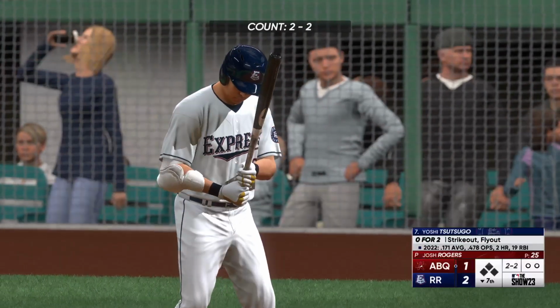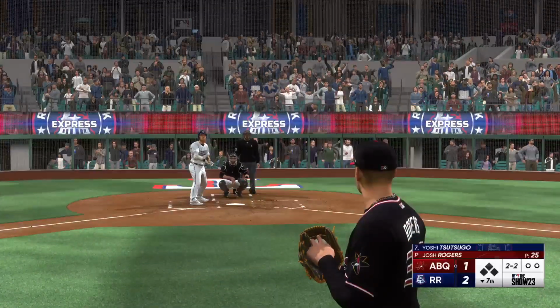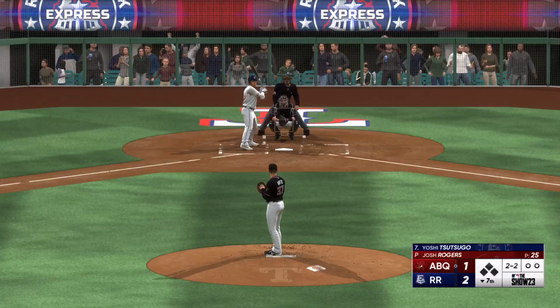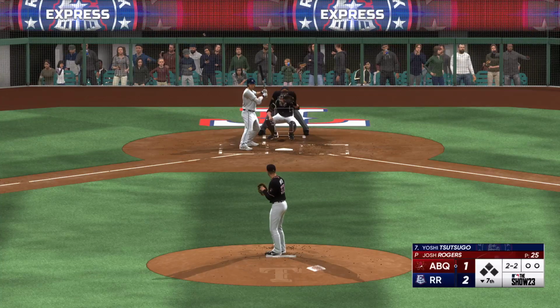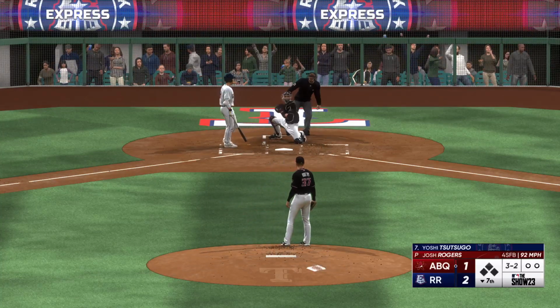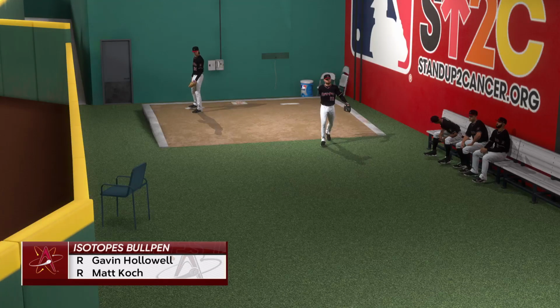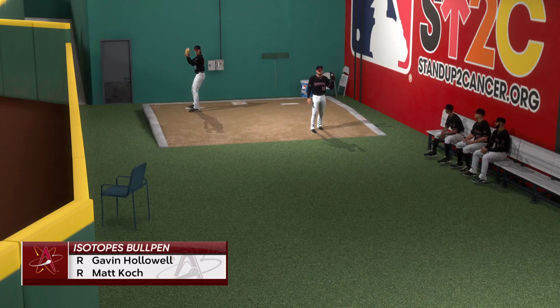Back here at the ballpark, and here's the first baseman, Yoshi Tsutsugo, for the Express. It's favorable to have a fairly quick inning here with 2 of the 3 hitters he's set to face batting from the left side, same side he throws from. Bullpen activity starting up now. Gavin Hollowell getting ready to go.